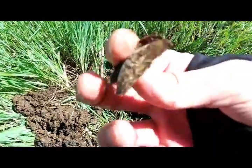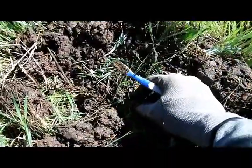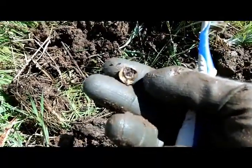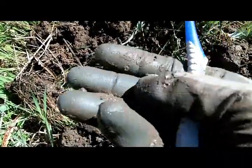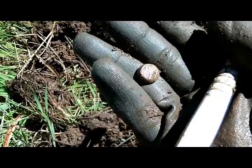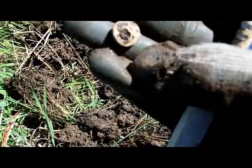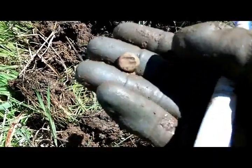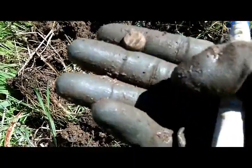Looks like just a lid top. Yeah, just a piece of lid. You see how it's filling in with water down there. It is mushy. See? Yeah, found a piece of lead. Can't tell if that's a bullet. I thought maybe it was a bale seal, but it looks like just a piece of bullet. It's weird. It's small, tiny. Oh well.